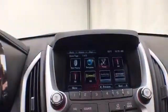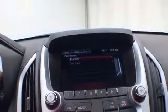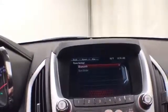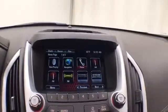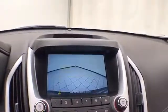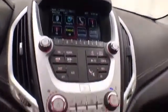Bluetooth connectivity for hands-free phone use, or to connect other Bluetooth-enabled devices. Great for wireless music streaming. You can even sync smartphones, Pandora, and Stitcher radio apps. And that is, of course, where the backup camera display is.